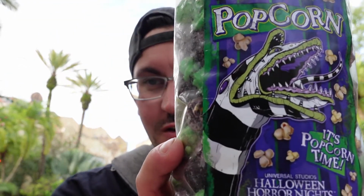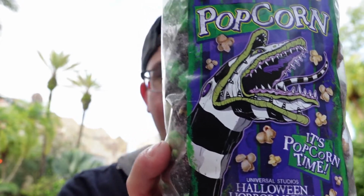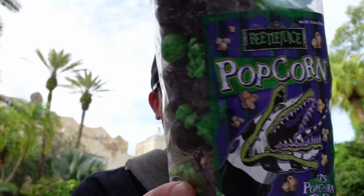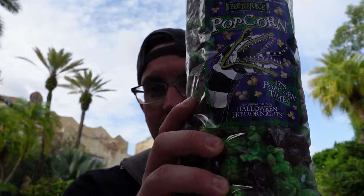I also got this multicolored Beetlejuice popcorn. I don't know. Could be interesting. Is it flavored? I don't really know. It just called out to me. And the treat line in the tribute store was a little bit too crazy for my taste as well. So for now, I'll go home and I'll eat probably this entire bag in one sitting.